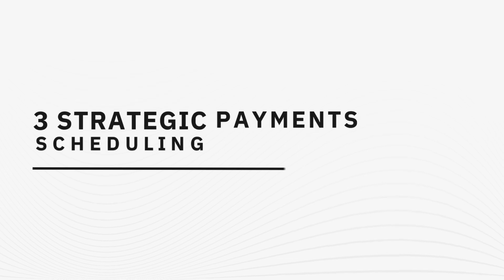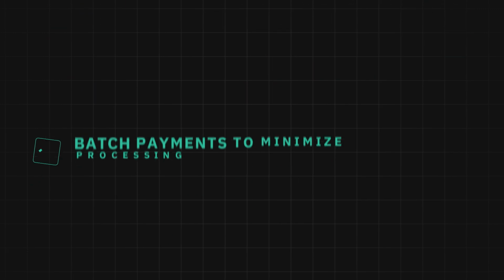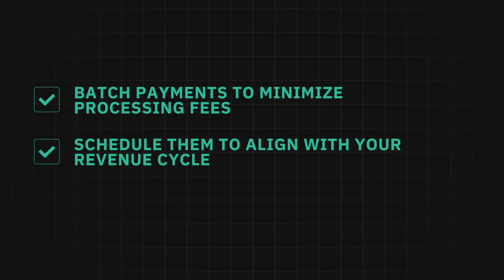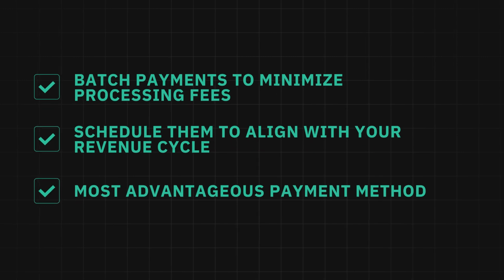Strategy 3, strategic payment scheduling. Smart business owners know that when you pay is just as important as what you pay. Modern bill payment systems like Ramp or Bill.com enable strategic scheduling of payments to optimize cash flow. You can batch payments to minimize processing fees, schedule them to align with your revenue cycle, and even select the most advantageous payment method for each situation.